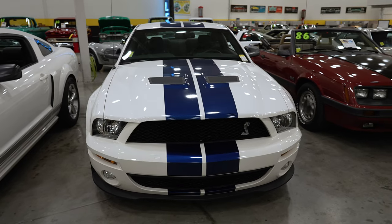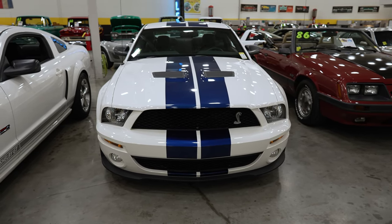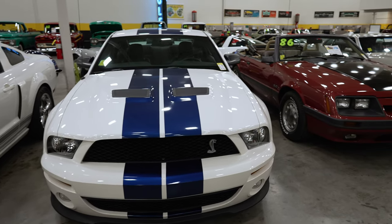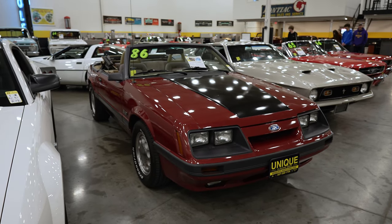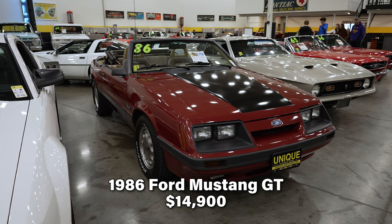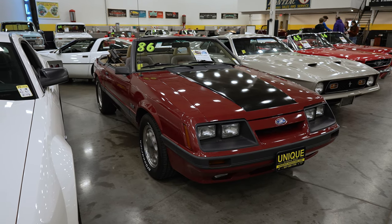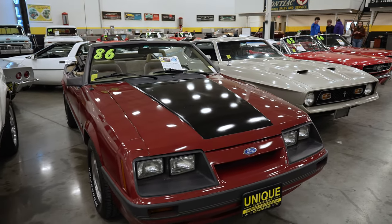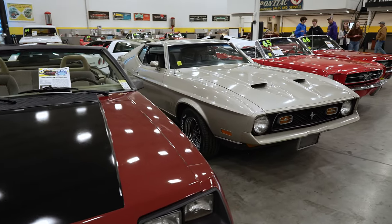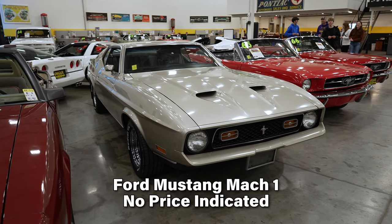It's a 2007... 1986 Ford Mustang GT convertible, $14,900. Ford Mustang.